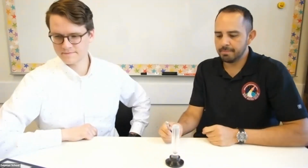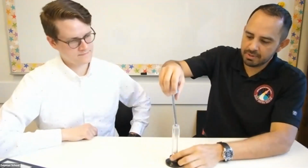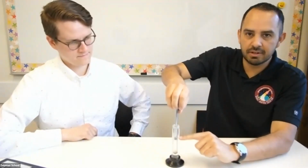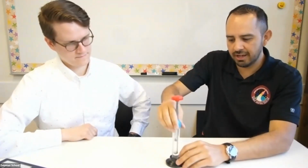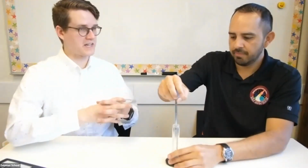Now, when you have enough compression, you can make things explode. Diesel doesn't use a spark plug like the gasoline engine. What happens is there's so much compression on the cylinder that it squeezes the gas so hard that eventually it combusts and we get a little explosion here. It just squeezes it so tight that it explodes all by itself. And so a diesel engine would work like this.